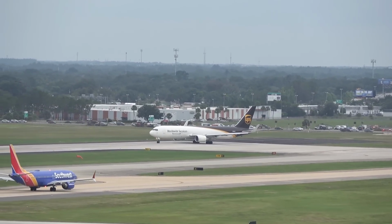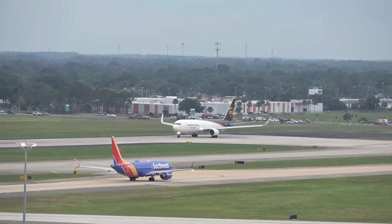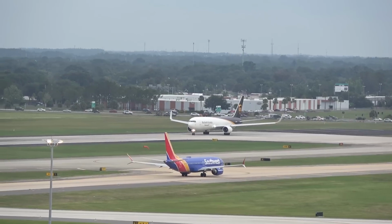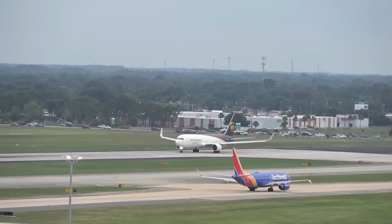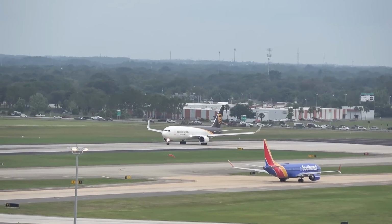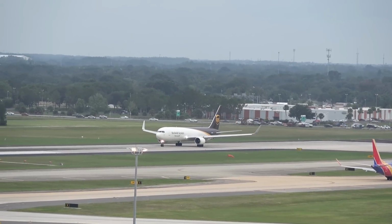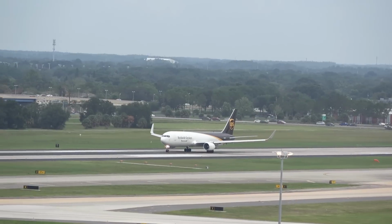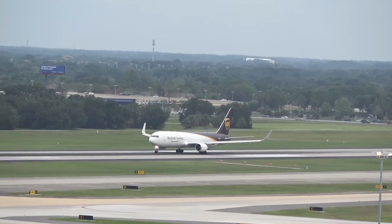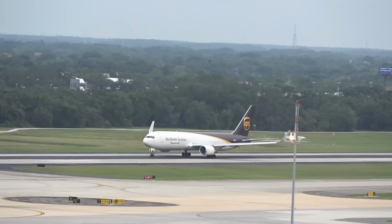This 767 is almost dragging on the ground, doesn't it? I think it's the way that paint job transitions to brown in the back. Makes it look a little droopy back there. I'm sure where I transition to the back, I look a little droopy too. Oh, that's a bad visual. TMI, Steven, TMI.